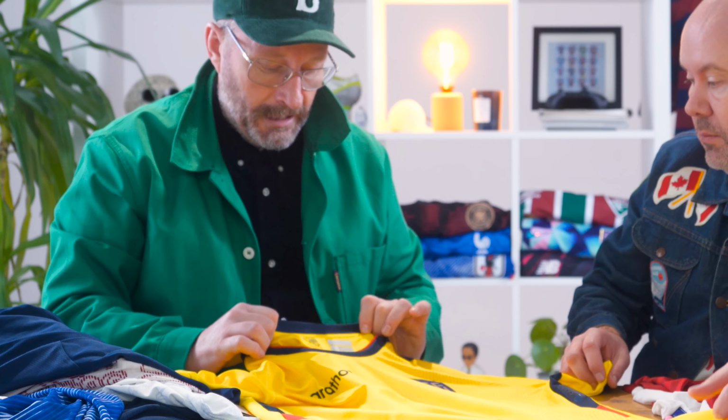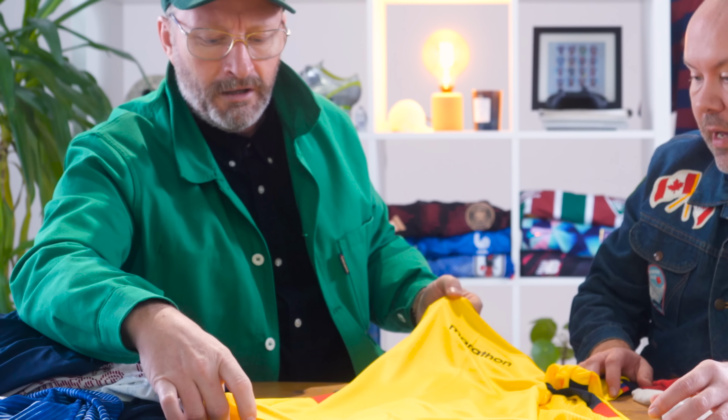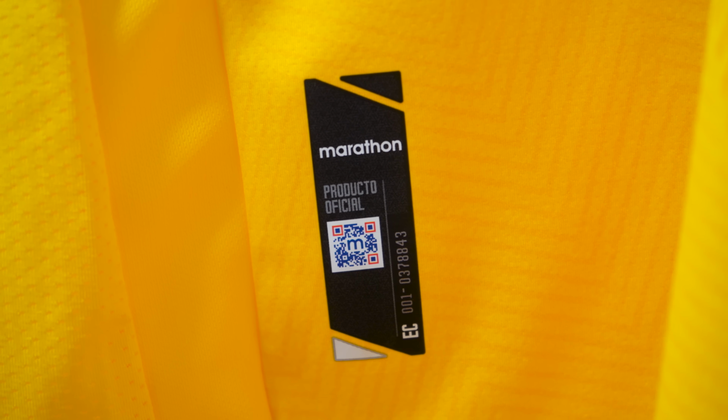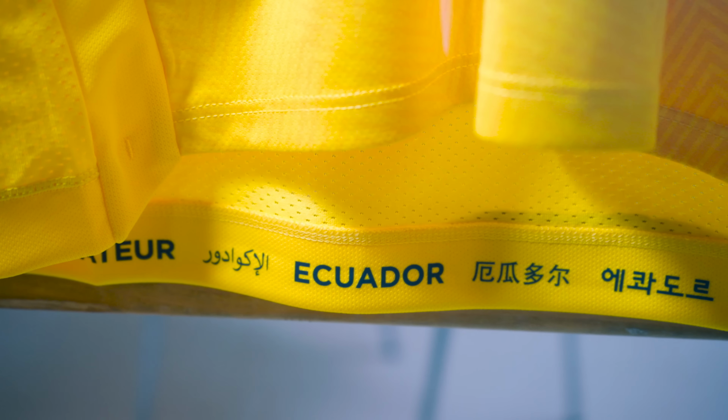Yeah, loads of really nice little details. They've even got a QR code, I think, on this one somewhere. They have. Which takes you directly to Ecuador. It's like a magic portal. Click that at your own risk. We can't guarantee you'll get back. And then obviously they've got the Ecuador name in all the different languages and stuff.